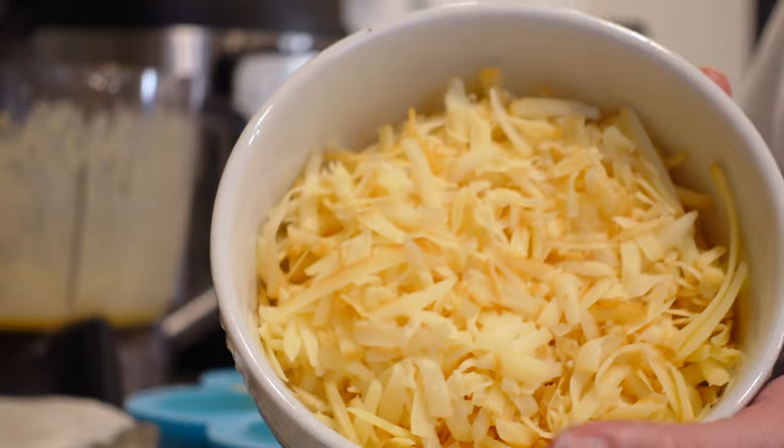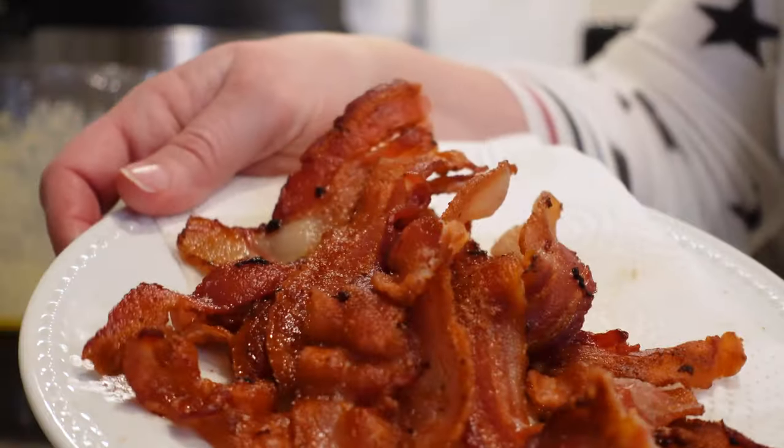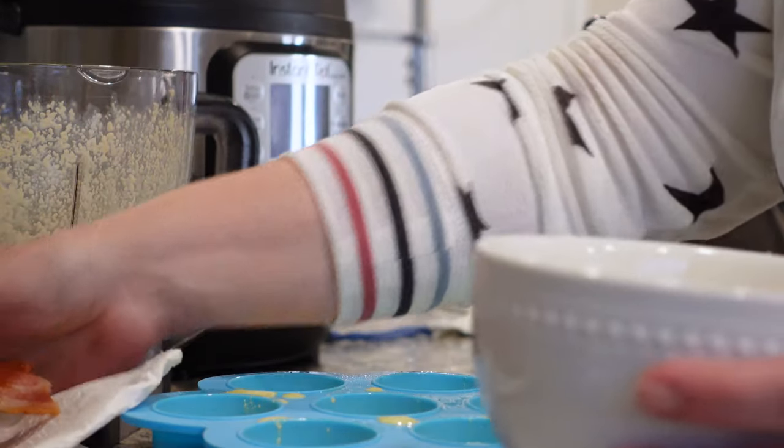Now we're going to add our shredded cheese into the egg molds, and we are going to crumble up some of our bacon to put in there.